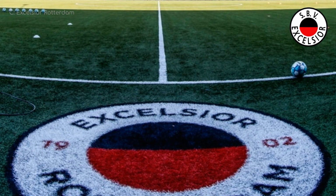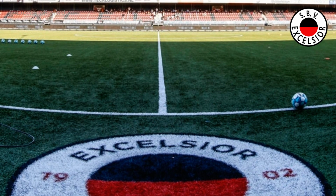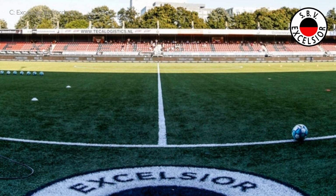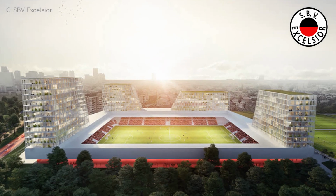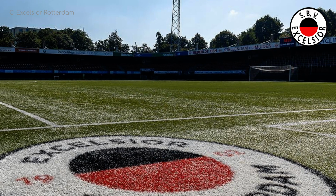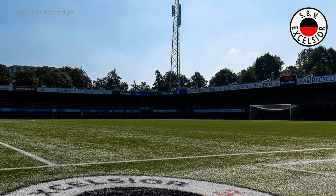Even though the club are in the second tier nowadays, this is still the smallest stadium in the league. So they have been planning on renovating the stadium significantly, which will include building apartment towers in the corners and increasing the capacity by 50%. But for now, it's still a decent little ground, I suppose, just nothing special.